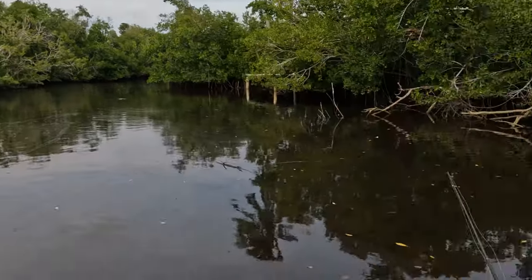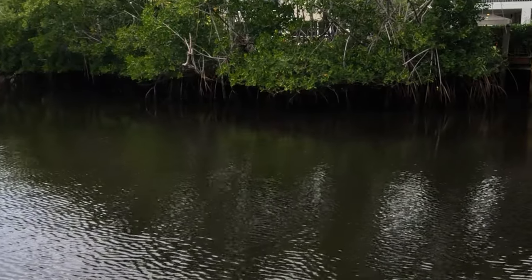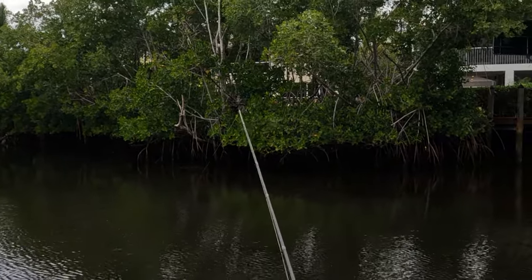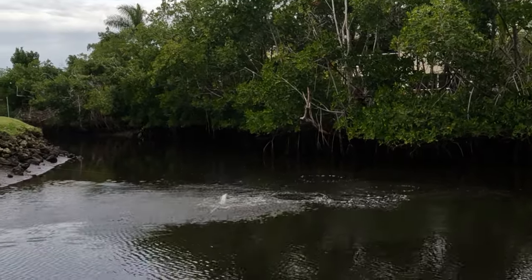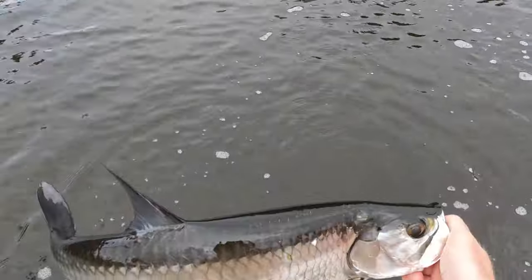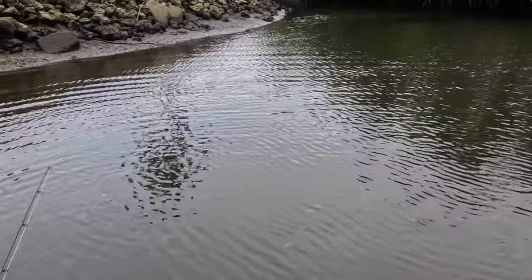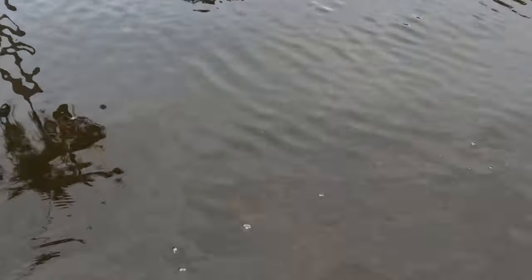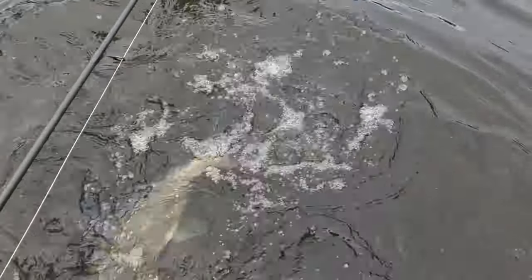Oh! Oh, no! Good fish. Tarpon. Tarpon. Here we go. Nice little tarpon. Not a big one, but nice one. Fought hard, it jumped a lot. All right, this guy's ready to go. Thanks for biting, bud. Here he goes.